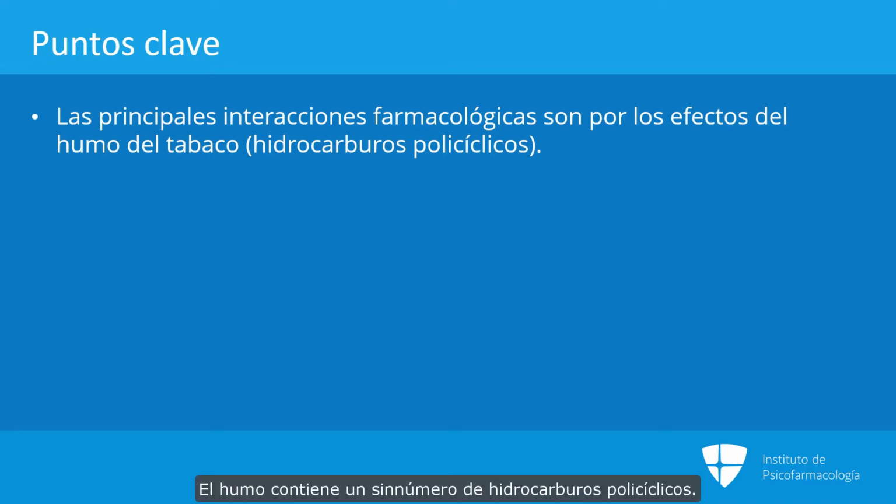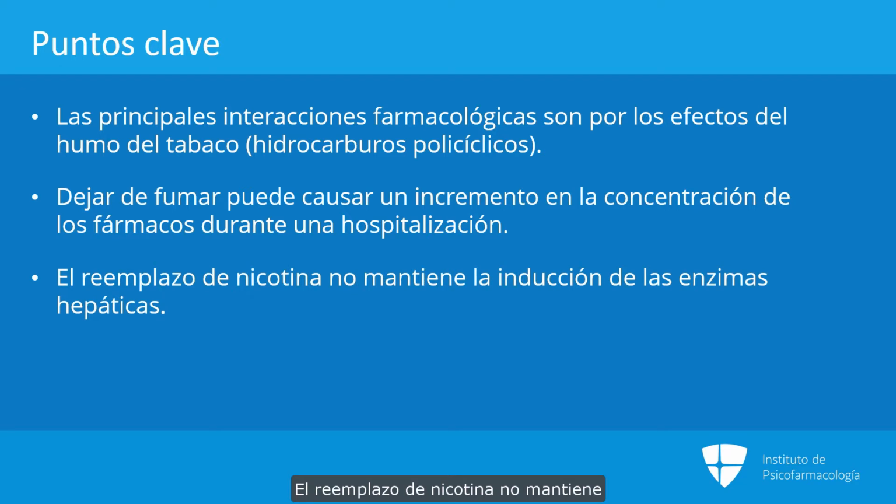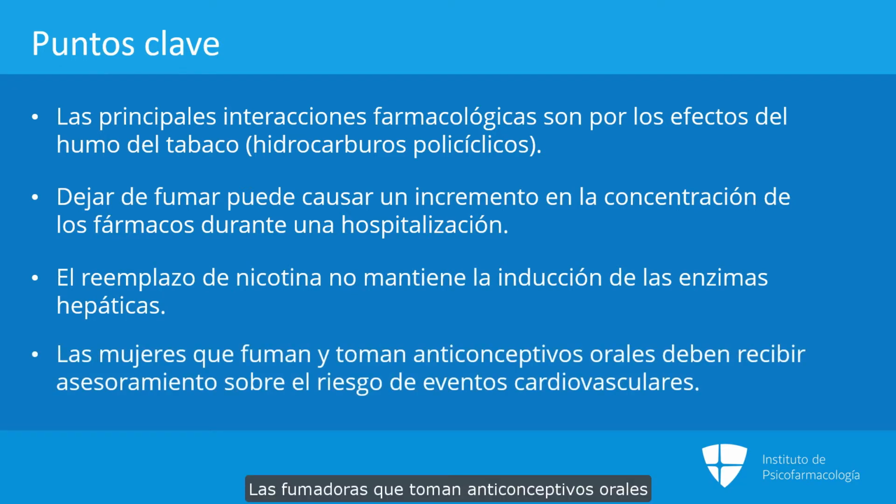So the major pharmacokinetic interactions are due to the effects of smoking tobacco, not nicotine, and the smoke contains a myriad of polycyclic hydrocarbons. Psychiatrists need to be aware that smoking cessation can lead to elevated drug levels, such as during inpatient hospitalization when smoking may not be permitted. Nicotine replacement will not maintain the hepatic induction. Now, female smokers on oral contraceptives should be counseled about the potential for cardiovascular adverse effects of the interaction between smoking and estrogen and progesterone.